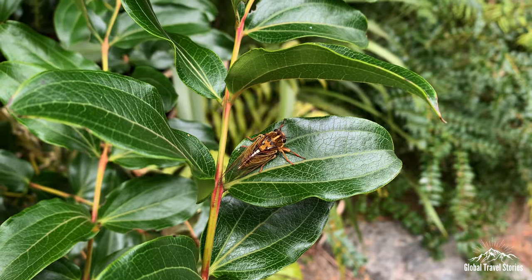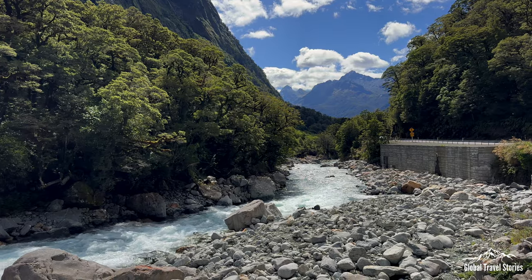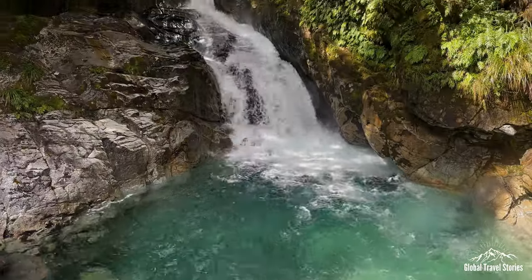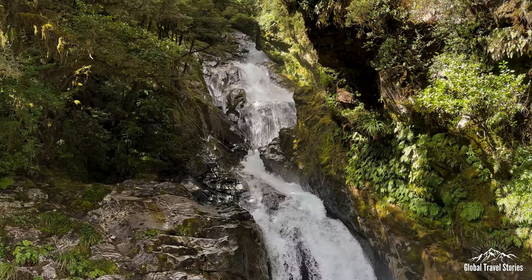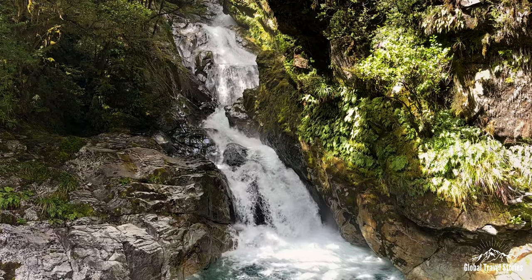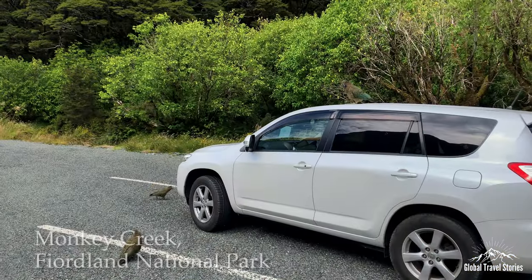We enter into valleys that are sculpted from a tectonic divide and follow the Hollyford River to Monkey Creek, named after the dog of explorer William H. Homer, who drafted up the original plans for a land-based route to Milford Sound in 1889. The most likely place to find New Zealand's very own equivalent of a cheeky monkey, the mischievous kea.